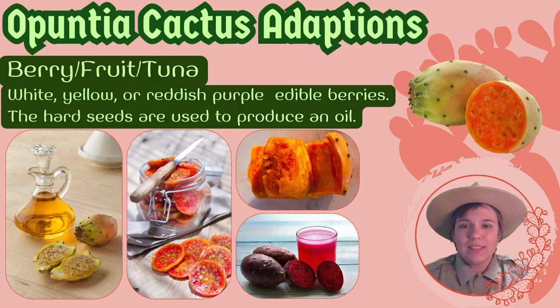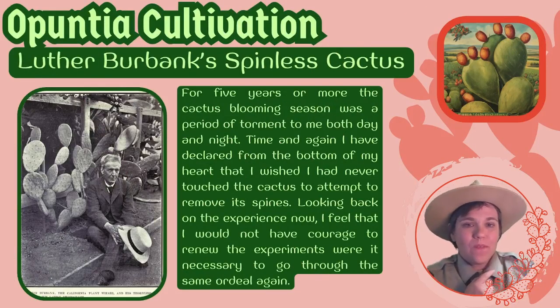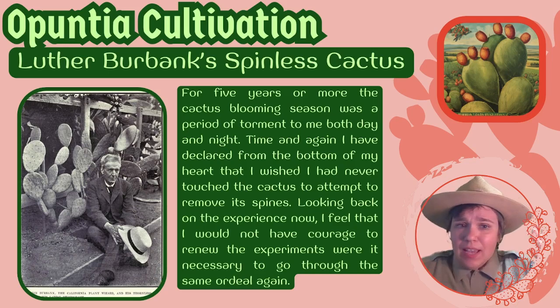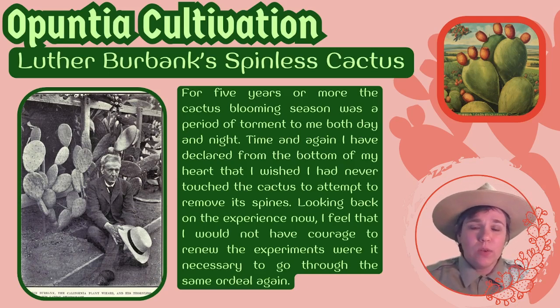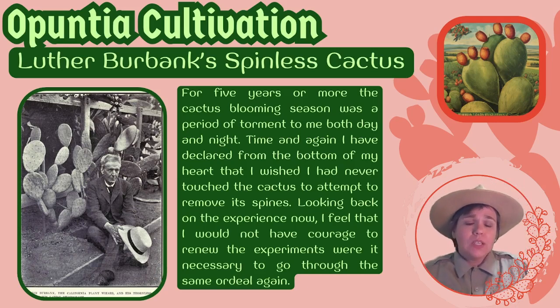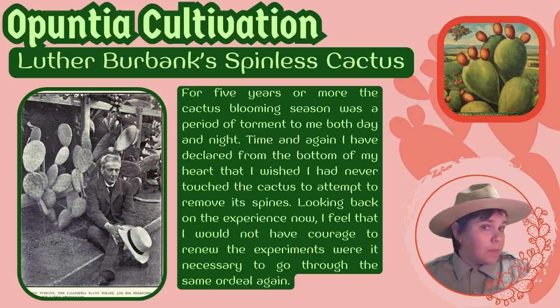Okay, what is next? Ah, yes. So, farming prickly pear cactuses. Man, this is such a useful plant. Let's farm them. They already grow here naturally. What's the problem? They've got spines. Okay, so they've got spines. What are we going to do? We're going to make the prickly pear spineless. That's the idea that Luther Burbank had back in the early 1900s. He was going to make the prickly pear spineless so it'd be easier to cultivate. You could take the pads and use them to feed your livestock, and you could take the prickly pears and use them to make prickly pear puree.